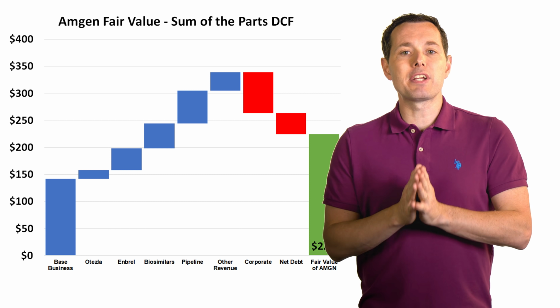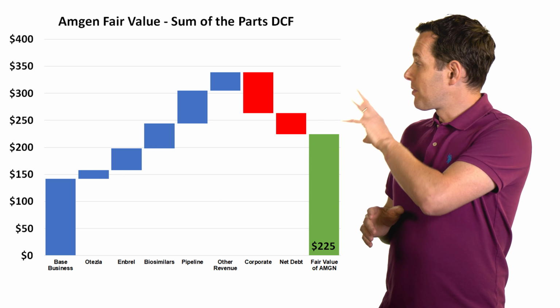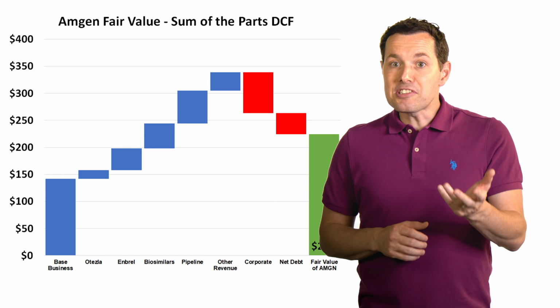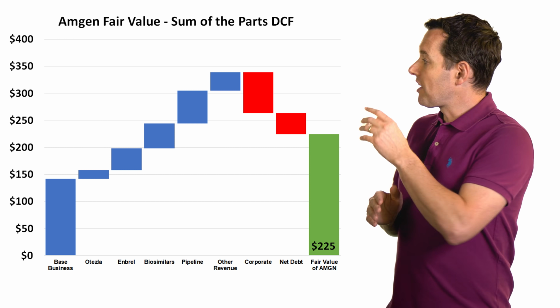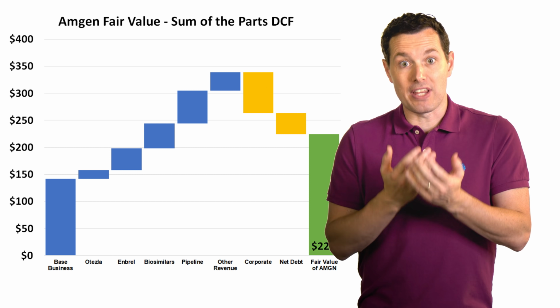This is my discounted free cash flow analysis for Amgen stock. And if we're not too familiar with this type of chart, this is called a waterfall chart. And basically what it does is it looks at how each different component of the business adds to the overall value of the entire company.